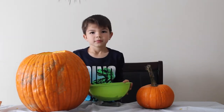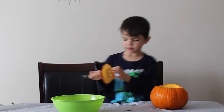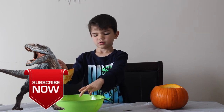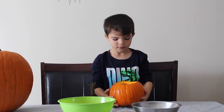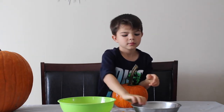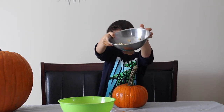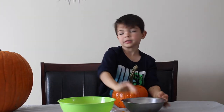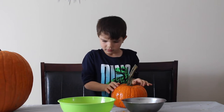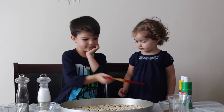Okay, so we counted how many? Yeah! Okay, buddy. Start taking the seeds out of the small pumpkin. I already did. Okay. And make sure we count them all when you're done, okay? We ended up counting all the seeds. There were 403 in the small one, and in the big one there were 604. Yeah, that's cool. So who won the challenge, the big pumpkin or the small pumpkin? I think it's going to be the bigger one because it's bigger. It had more seeds. So the big one won the challenge. You win. Perfect.